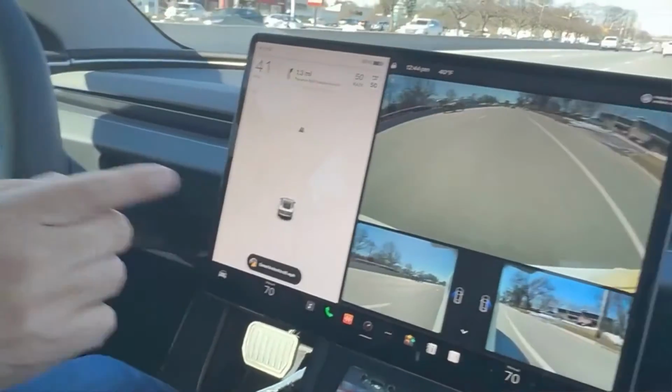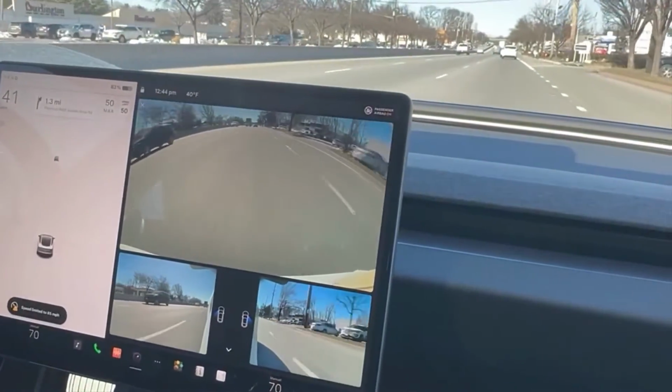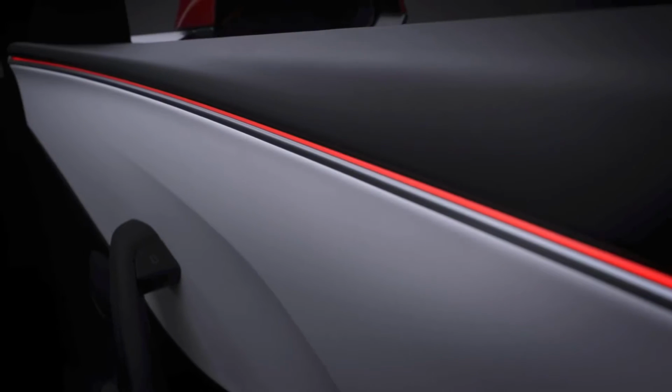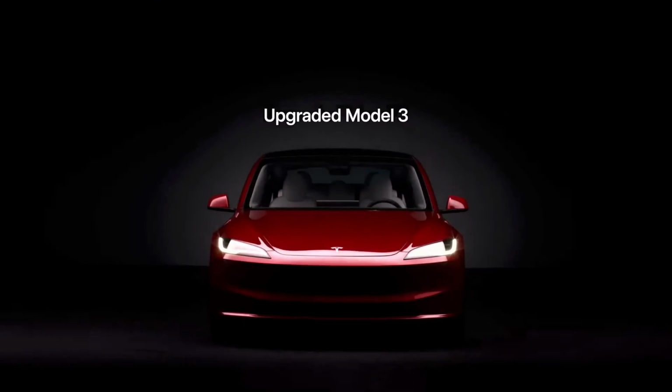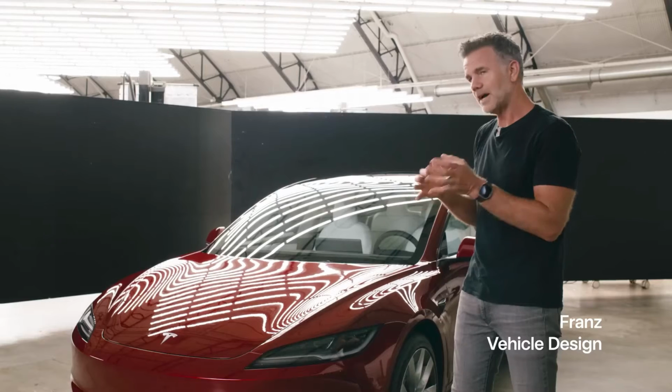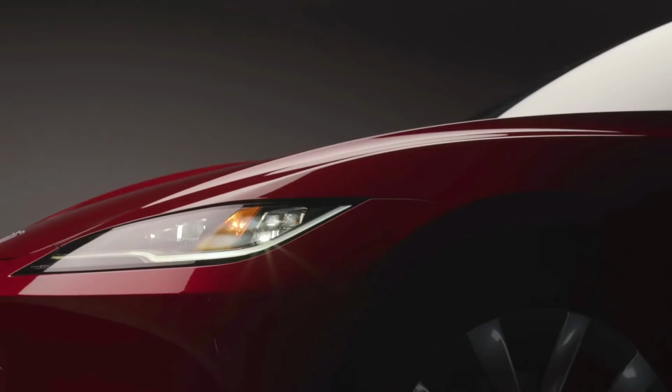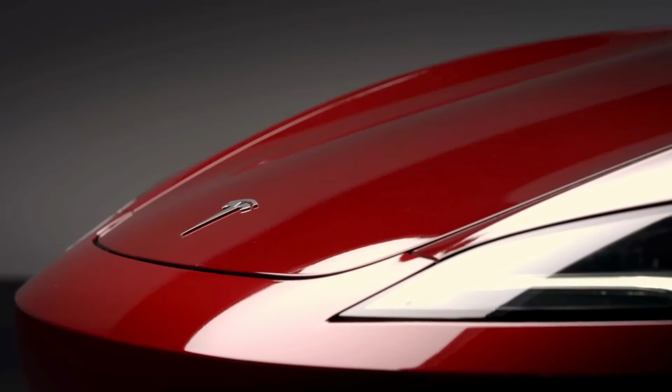272 miles, 0 to 60 in 5.8 seconds, 24 cubic feet of cargo. The weight is 3,891 pounds. Wheel options are 18 and 19 inches. Choose the 18 if you want really good range.